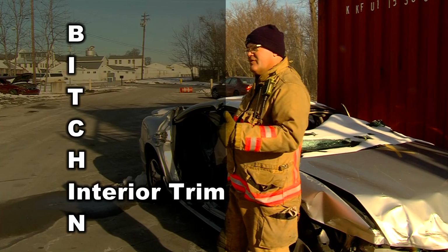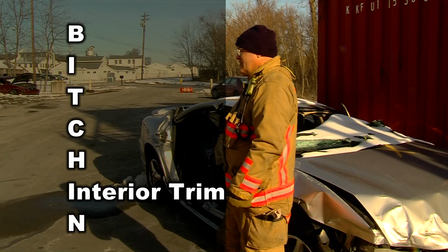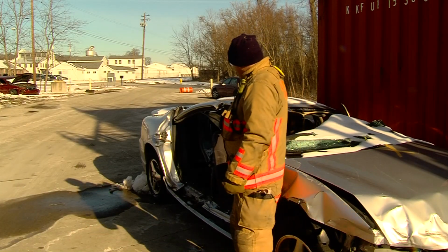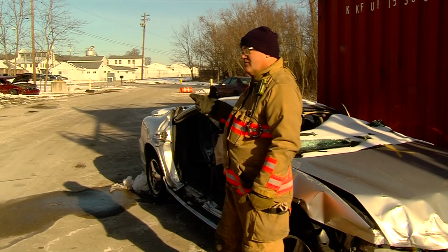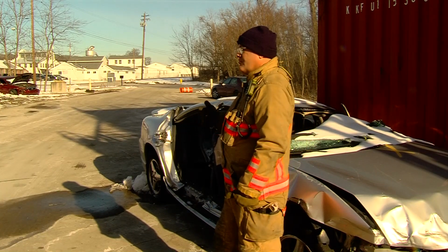The next letter is I for interior trim. If we're going to have to cut on this car, we're going to want to take the interior trim out of that car, because hidden underneath the plastic trim in the A-post, B-post, and C-post, along the floor line and along the roof line, are either fuel lines, electric lines, but also the power units that power the airbags and seatbelt retractors, and we don't want to cut through those at all.